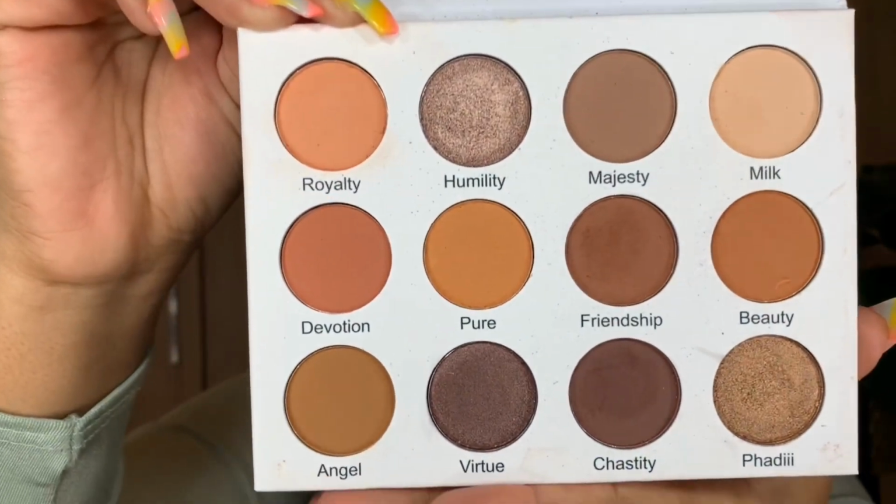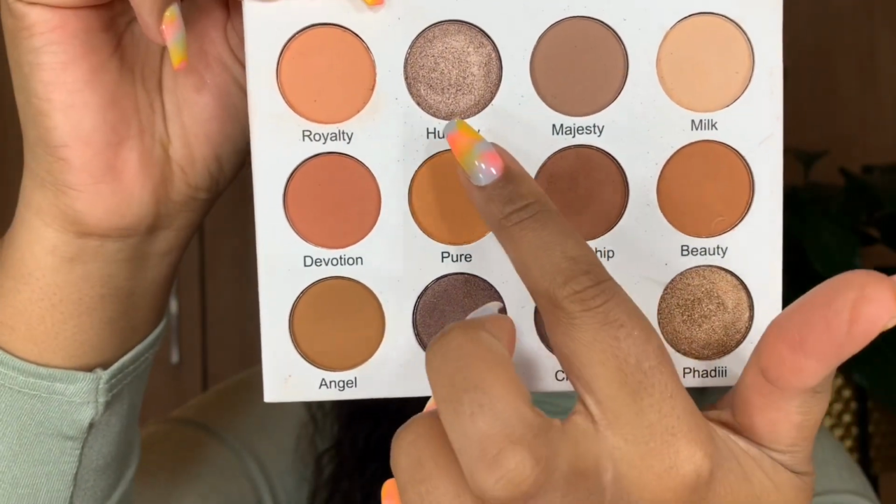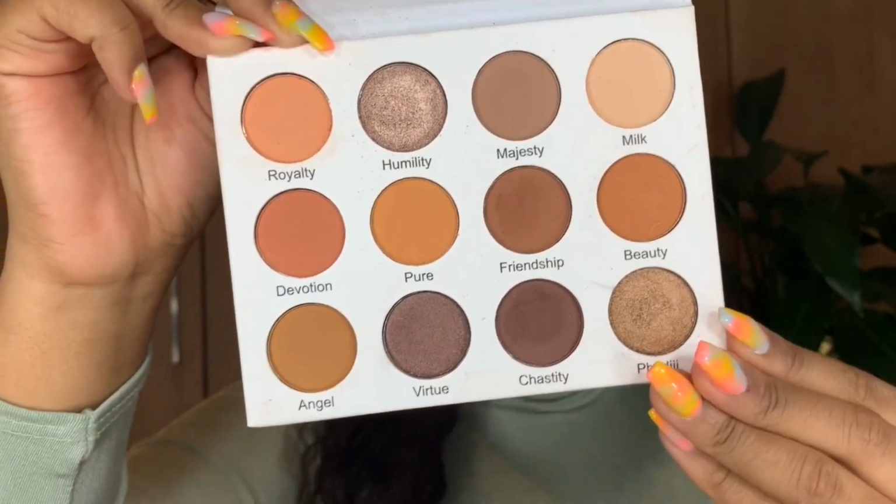The things that we don't like about the palette, 2 things. The fallout. There's a bit of fallout from the palette itself when you pick up products. I'm sure you guys can see. Let me see if I can give you a closer look. There's a bit of fallout here and there as I was picking the shades out, and I was not rubbing in too much, but still it came off a bit. So I would advise that you dust off your brush before you apply it on your eyes. That would help with fallout under your eyes.